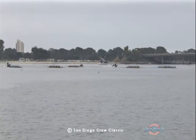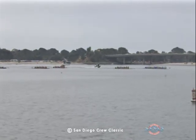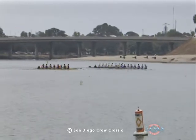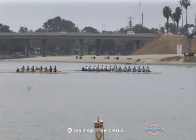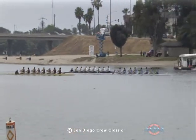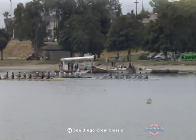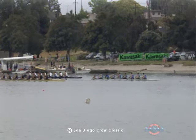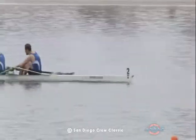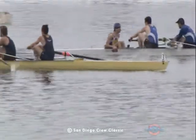Yes, it's the crew from Oklahoma City University that have powered their way through to the lead. They're under pressure from UC San Diego, but that pressure is not telling in terms of relative movements between the two boats. University of San Diego haven't been able to maintain their challenge. They are now coming under pressure from Washington State, who have found a new lease of life in the 4th 500 and are challenging up to Oklahoma City University and UC San Diego, and have probably taken 3rd spot from the University of San Diego as they come past the commentary position.